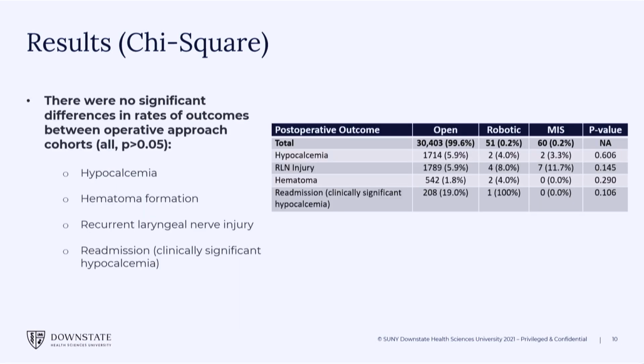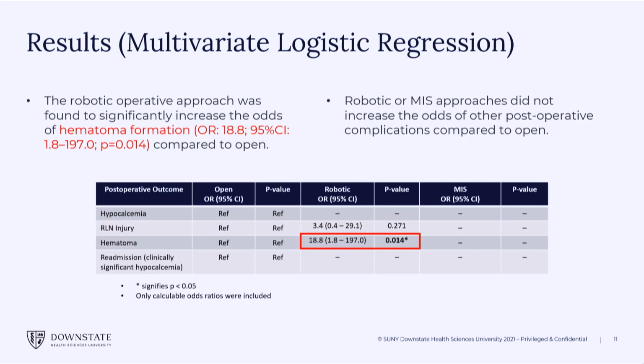Looking at the univariate rates between the outcomes of the groups, we again see no difference in hypocalcemia, hematoma formation, laryngeal nerve injury, or readmission for hypocalcemia. When we did the multivariate analysis controlling for all the demographic variables that we investigated, although there are not a lot of patients in the robotic and minimally invasive groups, we can see an increased odds ratio of developing a postoperative hematoma in the 30 days after surgery in the robotic group, but with a very wide confidence interval.